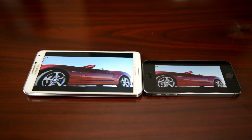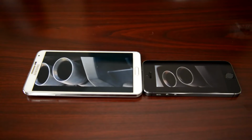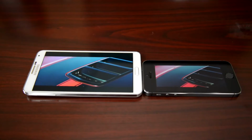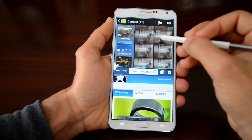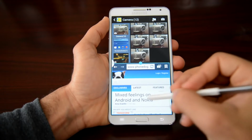To pit these two devices against each other may sound funny. They are two very different devices, but price does matter when it comes to mobile devices, and these two are pretty darn close. The Note 3 offers the performance and the iPhone 5S offers the simplicity. If you let your numbers do the talking, then the Note 3 will walk all over the iPhone 5S, and that is the clear winner in this comparison.